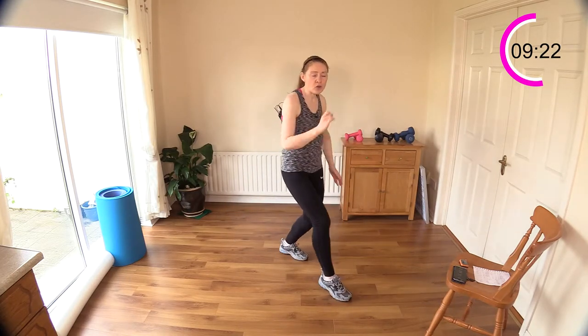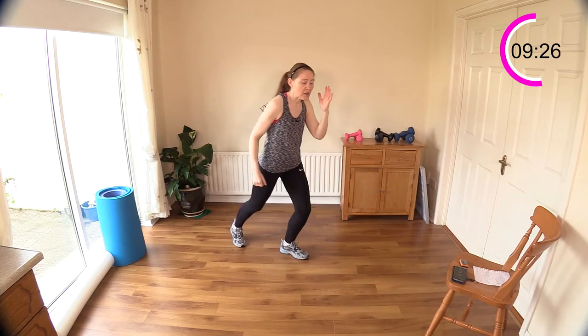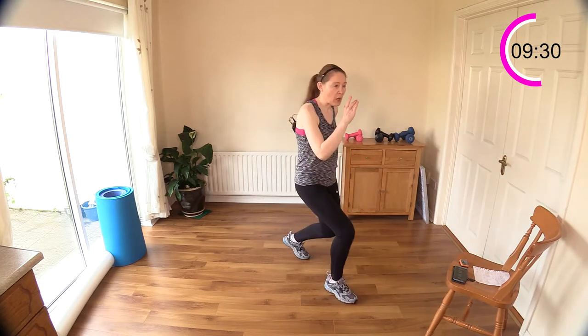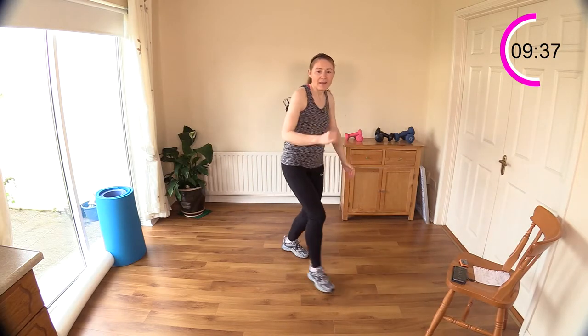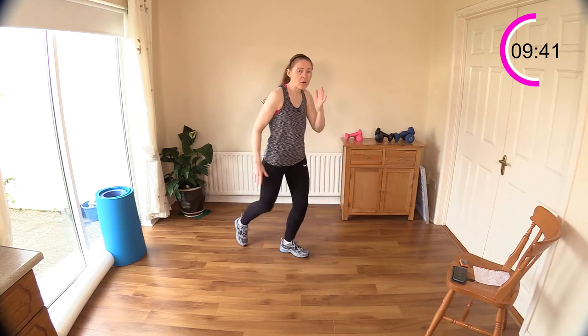And again, of course, you could shorten the range of movement here and speed up. Turn it into a little jogging type move, but there's no impact involved. That's it. Good. Forward and back. That's it. We've got the other leg to do in about 20 seconds or so, a little bit more.